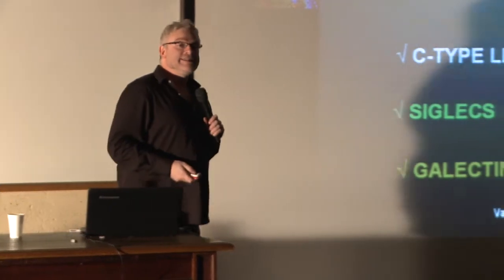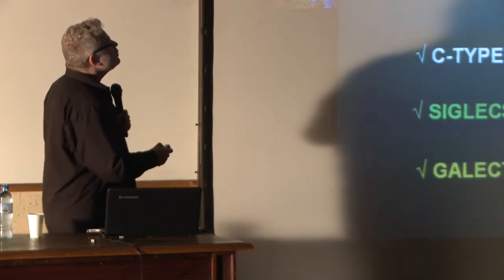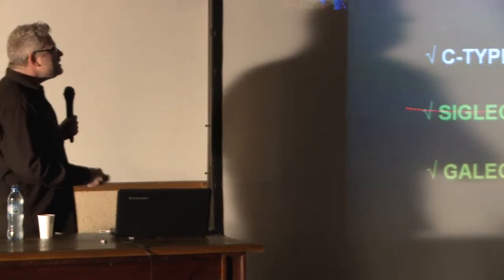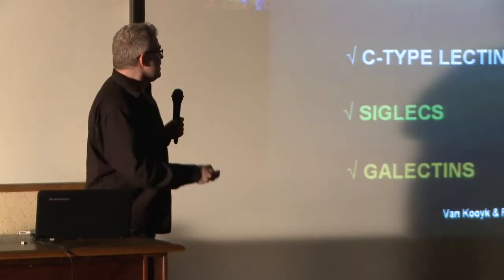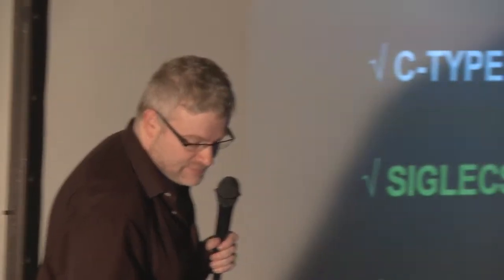But the most important message is that the responsibility of deciphering the biological information encoded by the glycome is assigned to endogenous glycan-binding proteins or lectins. Among those glycan-binding proteins or lectins, we have C-type lectins in the immune system, the most important being DC-SIGN, which is the receptor for HIV, for example, selectins, which are very important for trafficking, Siglecs, which are very important in B-cell biology, and galectins. We will focus today on galectins.